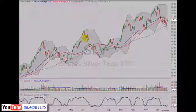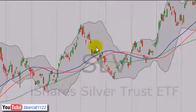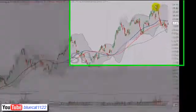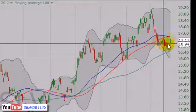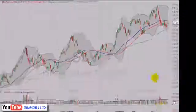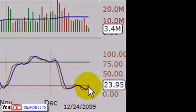If you look back at some of these past times here, you can see where it's topped out at the top of the Bollinger Band, come down, and started bouncing back up. We're right in that same exact spot now, where we hit up at the top, came back down, and we've actually consolidated here. From this point to over here, we've gone kind of across, and now we're starting to go back up. Stochastics are kind of confirming that reversal in trend.